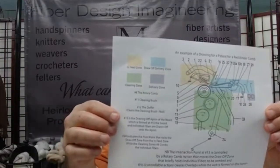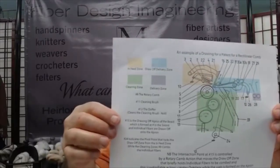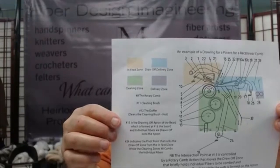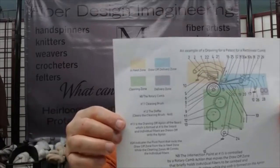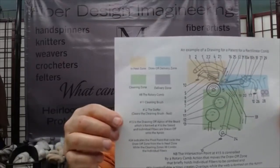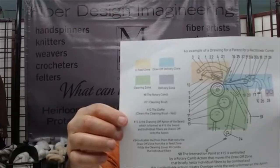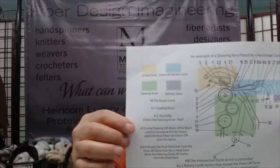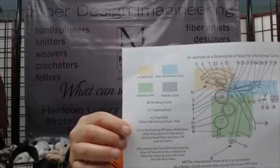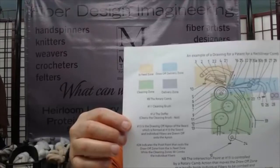Now, the comb, the color that's kind of like an orange, a light beigey orange, that is the fibers come in to that arm that comes down that just bisects the blue. That's the sword, and just outside the sword, a beard of fiber is presented, and that little bit that's touching that sword from the blue is the draw off, and that draw off draws off individual fibers from that beard, and below that, in the green, looks like a round drum.